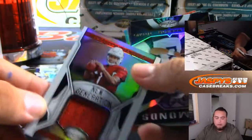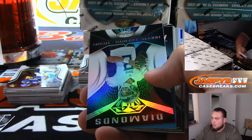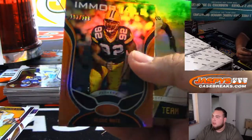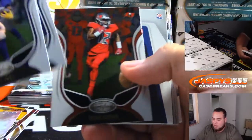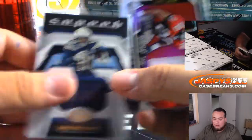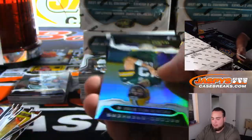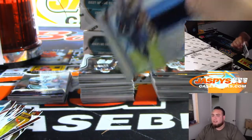Kyler Murray to start off. New Generations patch. $150. $399, Devin Hester Immortals. $199. Reggie White. Mike Williams. Out of 50 for the Bengals. And AJ Brown, look at that. To $399. Who took the Titans earlier?